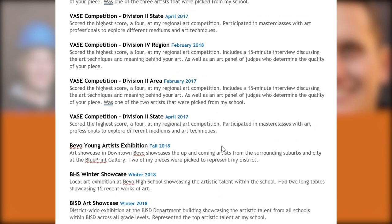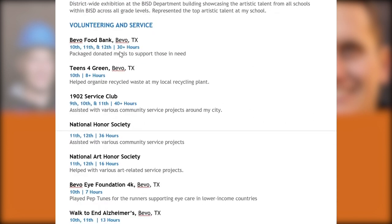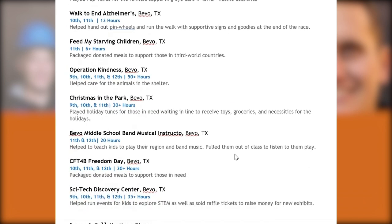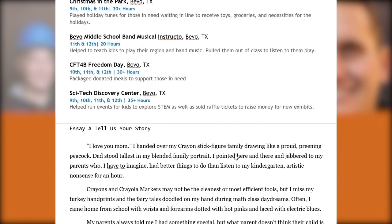And for when we get to the essays, they've also showcased a lot of their work, and rounding it out here with a number of different volunteering activities and also volunteering as part of their honor society commitments. And so we've got a very well-rounded student here with two deep commitments in both the musical and the visual performing arts. So the resume right away is quite impressive, so we'll see what happens with the essays.